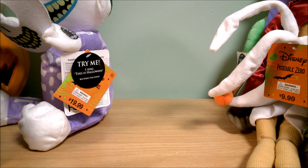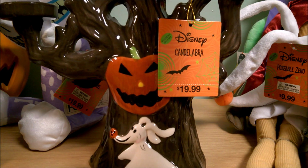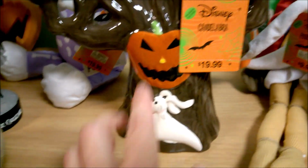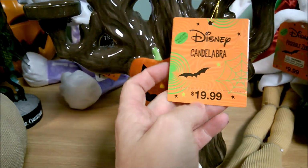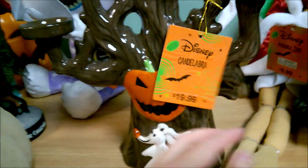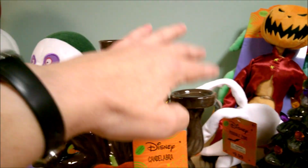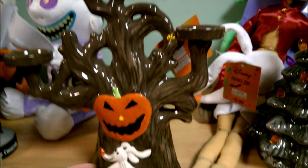Alright. So next I have is this candelabra. Scooch this over. And this is actually ceramic. The candelabras in the past have always been resin from Walgreens. This was $20. And actually, I guess this is a tea light. You can put tea lights here versus the taper style candles. So it is a little different in that regard.